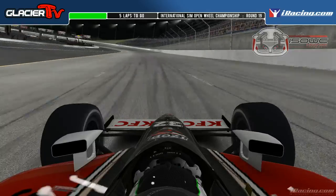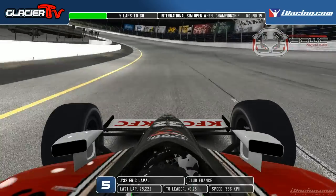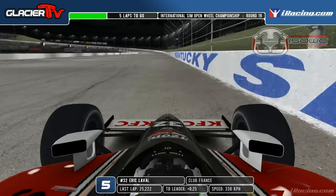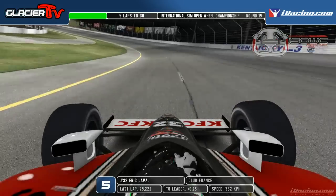Track temperature right now is 74 degrees Fahrenheit. We have a northerly wind of about 7 miles an hour. Now that varies right now between about 7 miles an hour and 10 miles an hour to the north. And these drivers have been having to get used to that new dynamic weather here on the iRacing service.